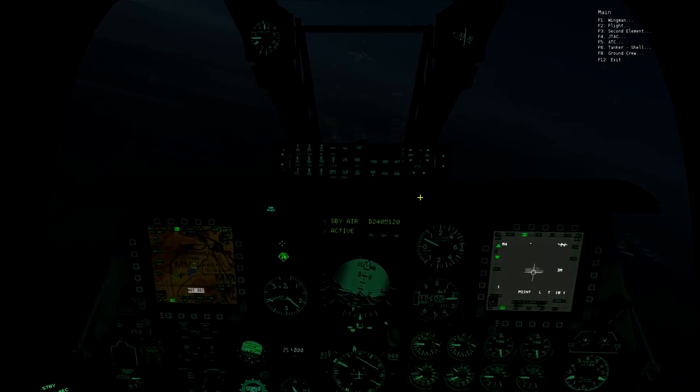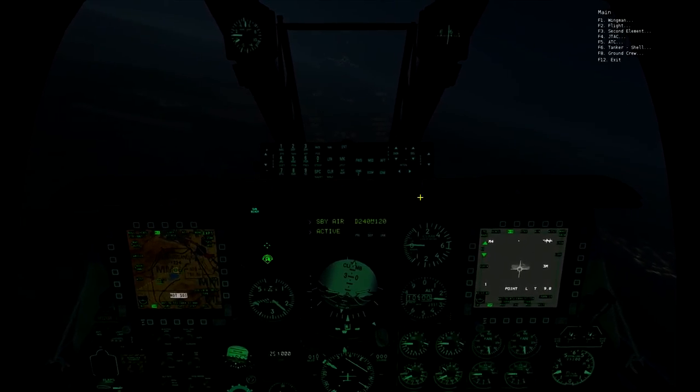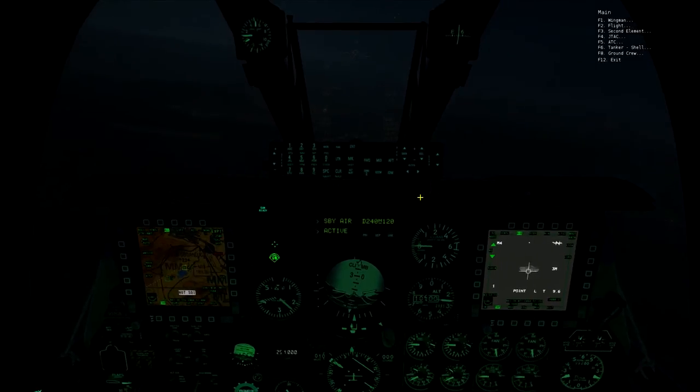Start in that direction and make it my speed, TMS up long.